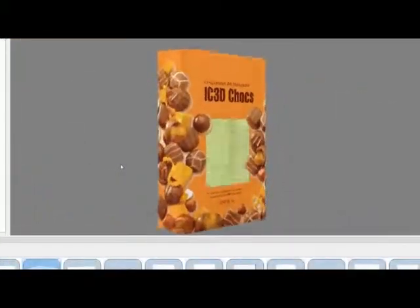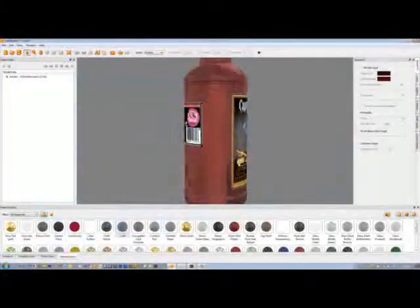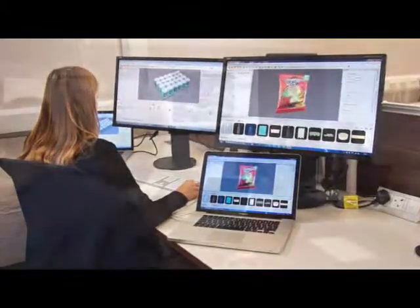What you're about to see throws out all the rules of how packaging ideas are created, communicated, tested and produced. The cost savings are enormous. Never before has something as challenging as packaging design been so simple.